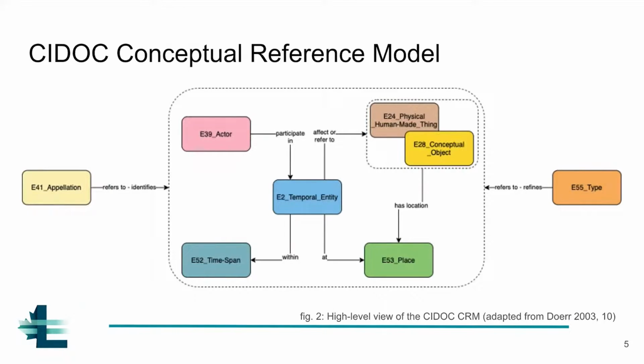CIDOC-CRM fits LINCS requirements due to the domain it covers, the event-centric approach, and the relationship that it holds to vocabularies as external to the ontology itself. Adopting CIDOC-CRM allows LINCS to accommodate a wide variety of data domains and sources, which is an essential requirement. Additionally, this kind of structure, one that positions actions at the core of data creation, curation, and interpretation processes, highlights the contextual nature of information, as CIDOC-CRM recognizes the dependence of data on human activities of meaning-making.